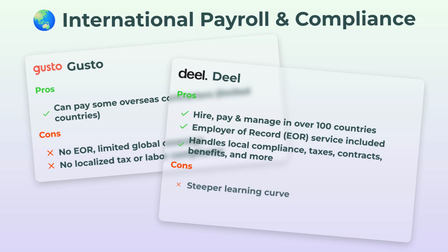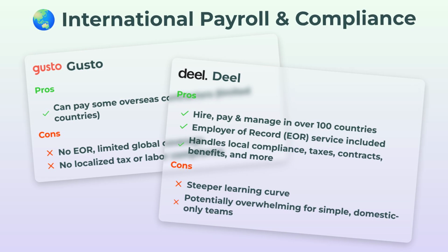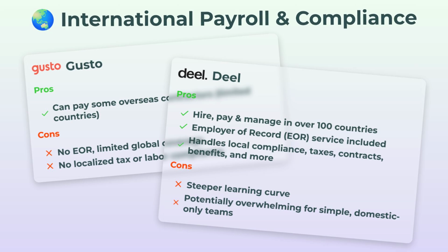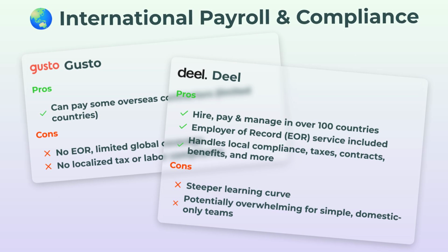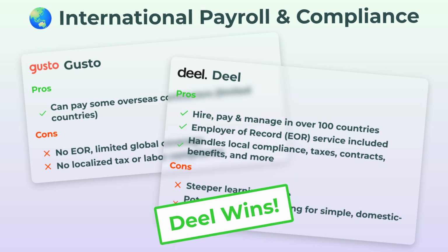I mean, seriously. Their EOR service takes care of contracts, compliance, taxes, benefits, and all that gnarly stuff that gets business owners sweating. It's a lot to learn at first, and for a small domestic-only team, it can feel overwhelming. But if international is your thing, Deel absolutely wins here.